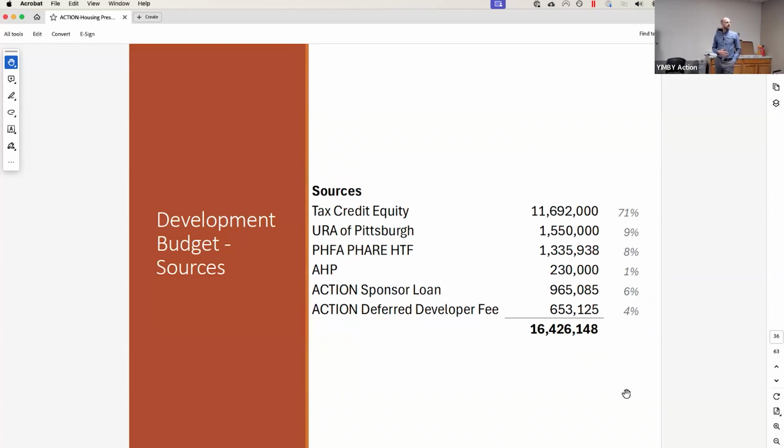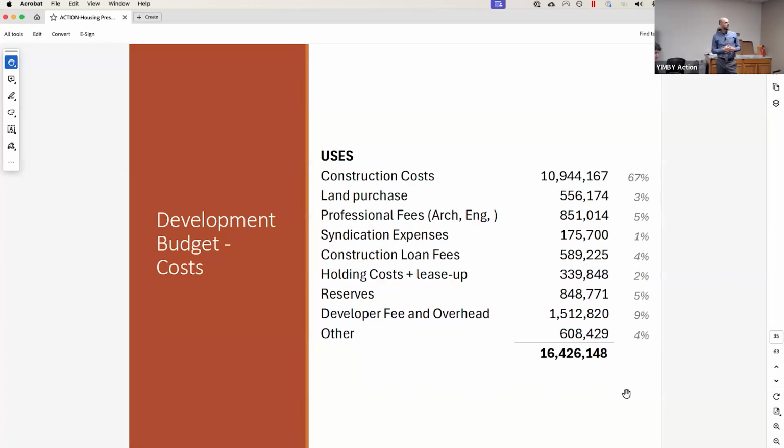Can you go back to the other slide? I've never looked at a pro forma for a market rate development. How would your typical costs differ from a market rate development or a mixed income development? That's a great question. So the construction costs are going to be pretty close. There are things that we are required to include in our units.